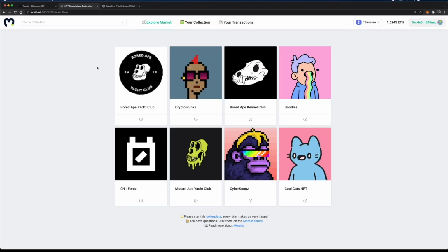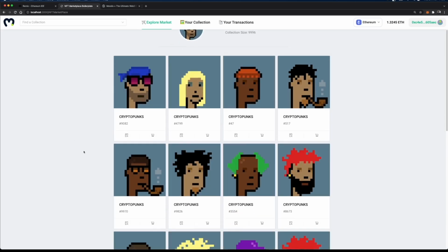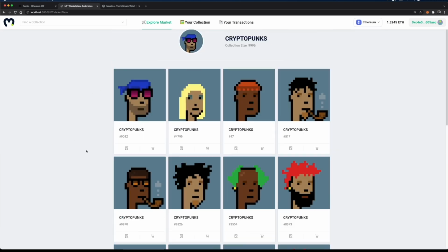Today we're making a very cool NFT marketplace, and we're even integrating it with a smart contract so you can make on-chain purchases and sells of your NFTs on this marketplace. Look at how cool this is. You have an interface where you see all your favorite NFT collections, and when you go to a single collection and click it, you get all the NFTs within that collection rendered out for you.